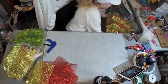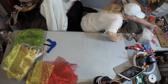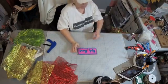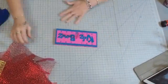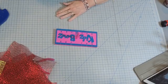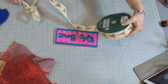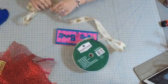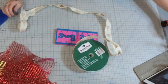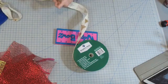Let's put it here. Oh, I got to make a bow. You know what? I'm going to use my kid's bow maker. So I have this really pretty ribbon, looks like I got it at Sam's Club. Is that Sam's Club? It was a long time ago, because I haven't had a membership for Sam's Club in a very long time. I'll cut this piece off.